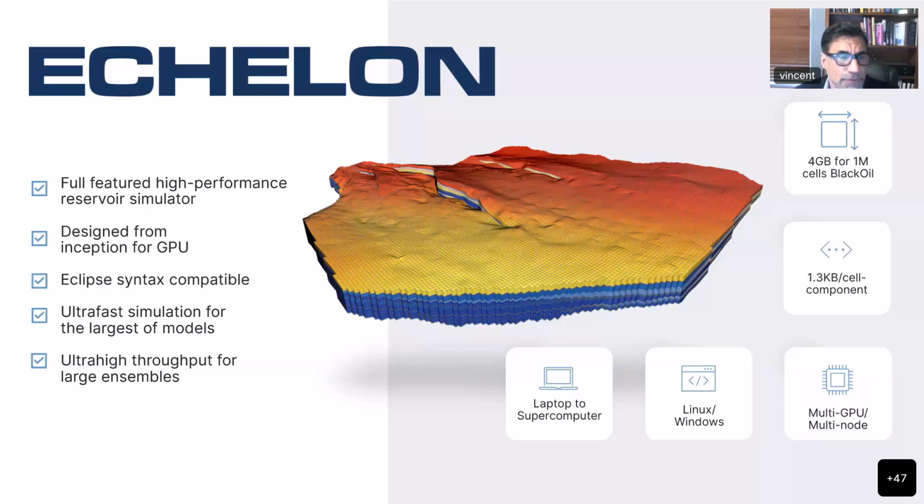So what Echelon offers is ultra-fast simulation for the largest of models. Because we've designed it for GPU, and I'll go into that in a little bit more, we can also do ultra-high throughput for ensembles. So generally with ensembles, you may have smaller models, but you want to do thousands of realizations. So we can get incredible throughput on workflows like that. So some other technical facts about Echelon.